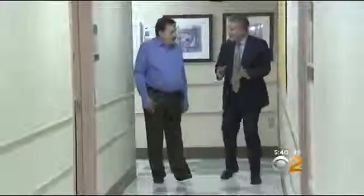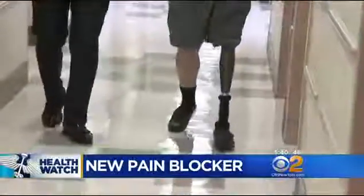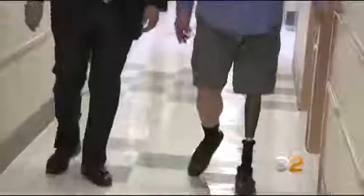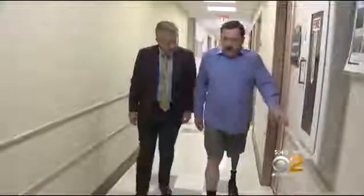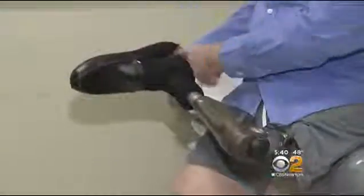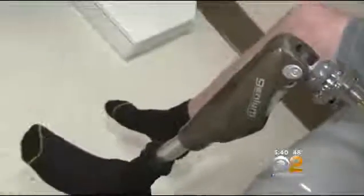Watching Matthew Magliaccio walking down the hall, you might think he's like many other 68-year-olds with a bum hip or knee. But here's Matthew taking the same walk in a pair of shorts. Matthew lost his left leg in a motorcycle accident 10 years ago, but his prosthetic leg lets him get around pretty well. I'm not in a wheelchair, and I'm mobile, and I'm walking, and I can look people in the eye. Matthew still suffers a lot of nerve pain, though, including the odd phenomenon called phantom limb pain.